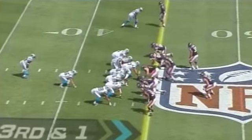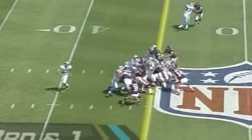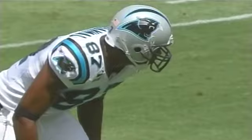2 tight ends. Jonathan Stewart in for D'Angelo Williams. Stewart moves up. It's Brad Hoover, the fullback, and he's got a first down. Straight ahead power of the veteran fullback, Brad Hoover, in his 9th year out of West Virginia. 3 years with the Bears.